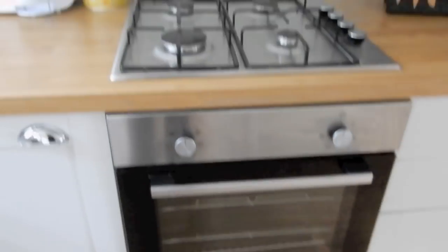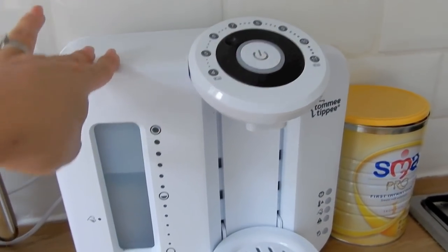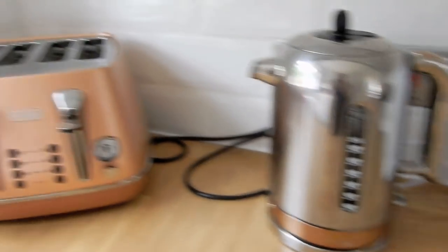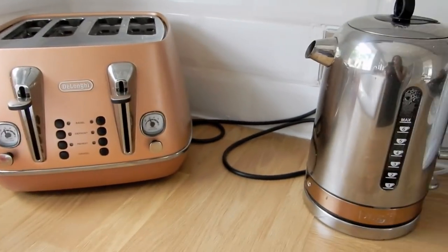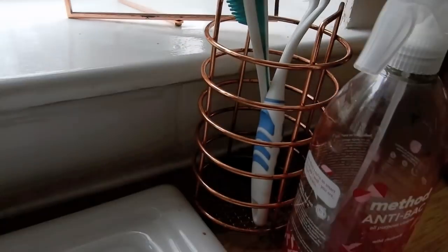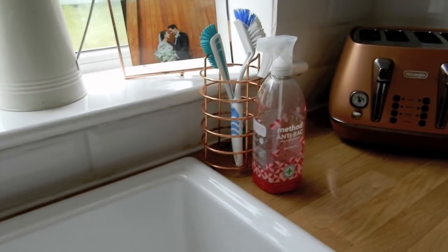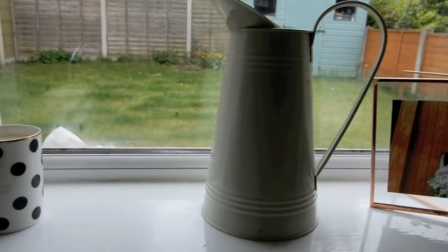We've got a standard kind of oven set up, the Perfect Prep machine, which is not the prettiest thing in the world, but is an absolute lifesaver, so it can stay there for the time being. Our kettle is Dulet, and our toaster is DeLonghi. I actually could have got the matching set, but I just thought that they toned quite nicely, and again in that rose gold theme. We have a picture of our wedding just up here. Rose gold accessories that I got from Dunelm that were like super cheap, so like a rack and a little cutlery holder there. Usually they do have flowers in that little vase, and a Kate Spade candle that says Escape the Ordinary.